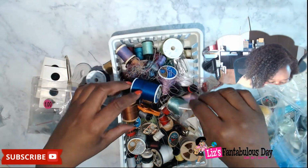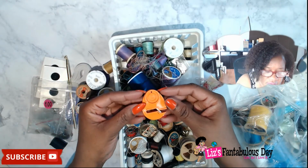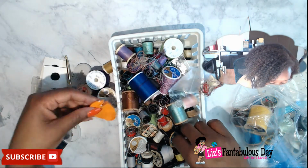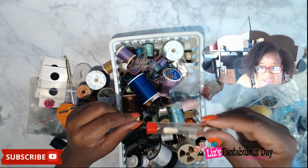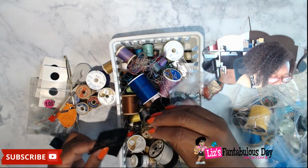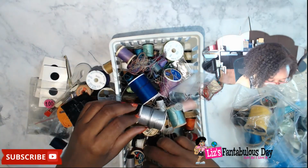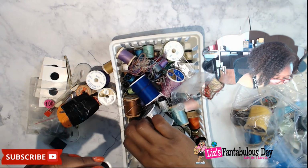Okay, so we got lots and lots of thread. I think this is like a thread cutter. I don't think it's very sharp though. I don't know what that is. And let's see. We got an eyeglass tool. I got a million of those and I can't even use them, so whenever I need to get my eyeglasses fixed, I just take them to the VA and let them fix them. I'm like, I could spend hours trying to fix it.